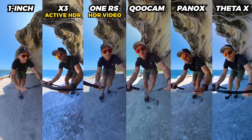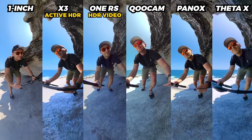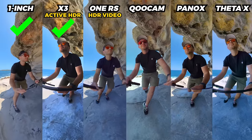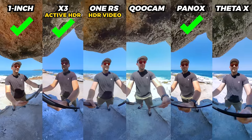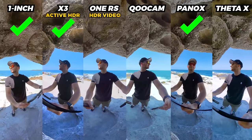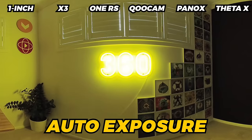After color correction, all of these shots are usable and the dynamic range is good enough for most use cases. My top three cameras of the lot for dynamic range are the 1-inch, the X3 and the Pano X V2, which performs surprisingly well here. The other three cameras will need color correction with every shot you take in order to enhance the dynamic range and colors.